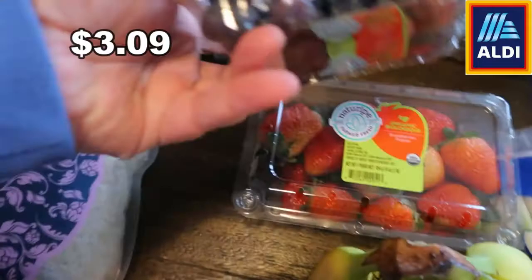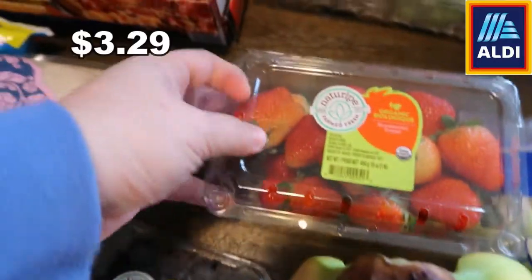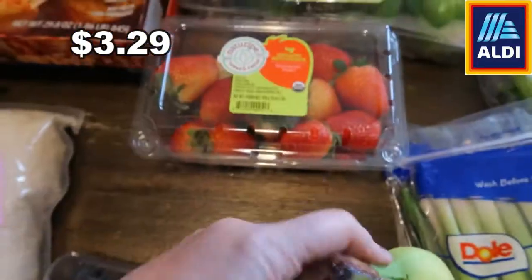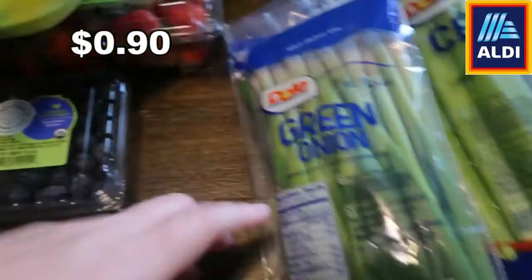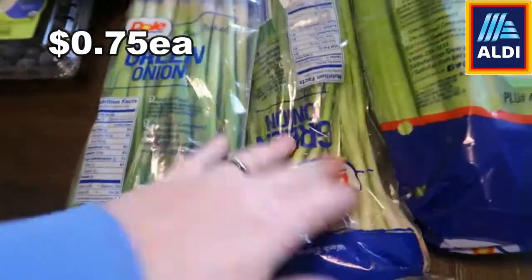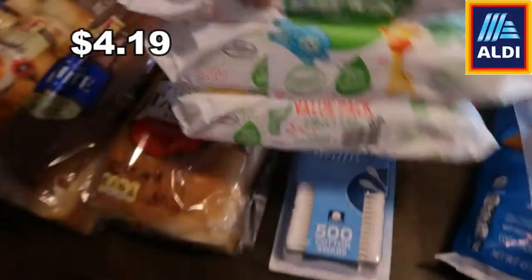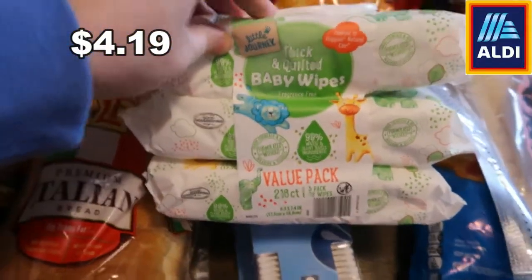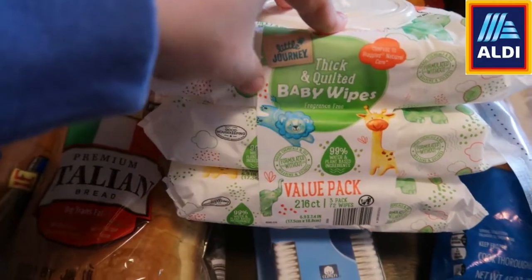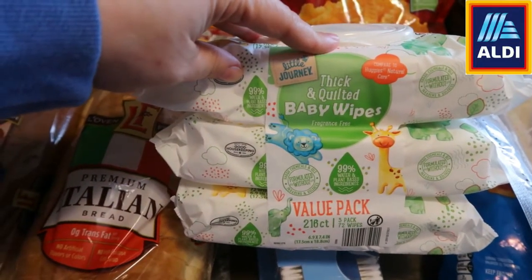My 6-year-old requested some blueberries for her banana, blueberry, Nutella snack after school, some strawberries as well. We have two things of green onions because you can't have enough of this. Use it on everything. And a thing of celery. Oh, and then we also have some baby wipes. No, our kids are not babies. No, they do not wear diapers any longer. But everyone deserves a clean tush.